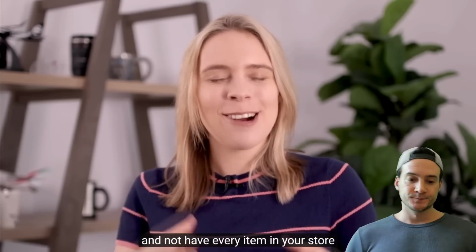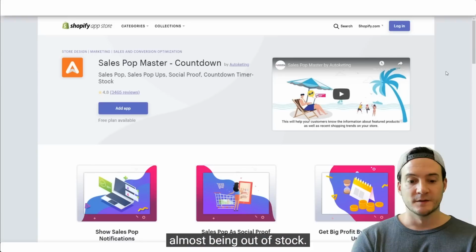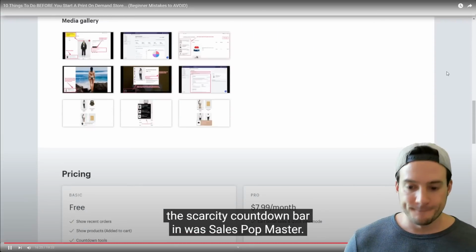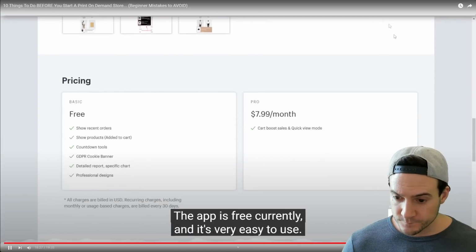Every item in your store almost out of stock. The Shopify app that I used to add the scarcity countdown bar in was Sales Pop Master. The app is free currently and it's very easy to use.